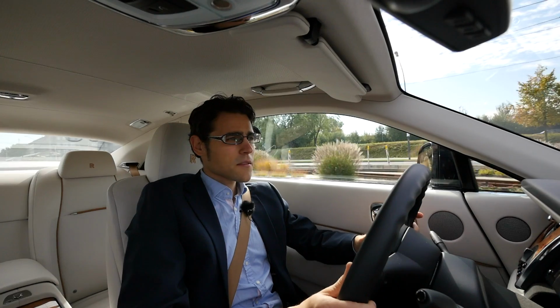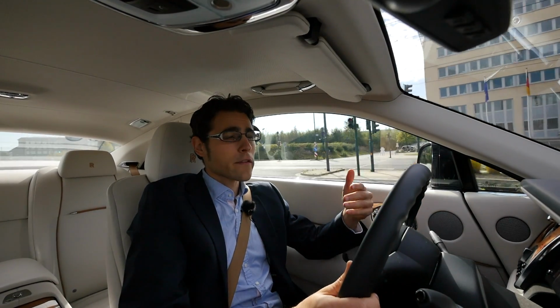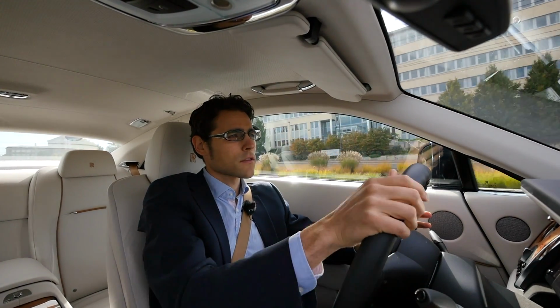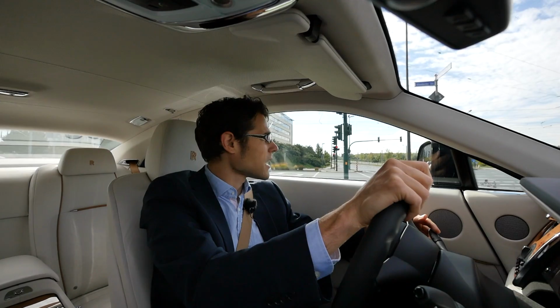The seats, again, I've told you that in the interior review, they are definitely comfortable. Yes, I have experienced more comfortable seats also on the long term, but of course you also have a lot of different variations for how you can adjust the seat or also use the seat massage while driving.